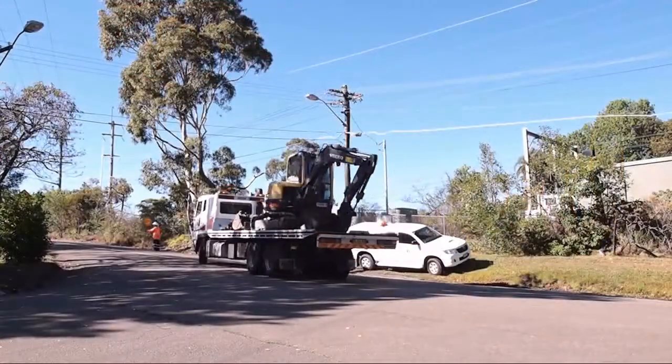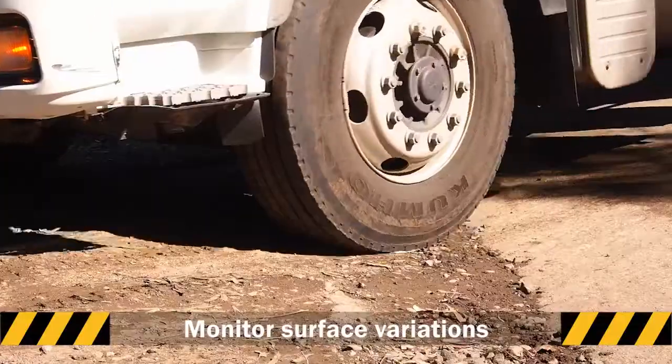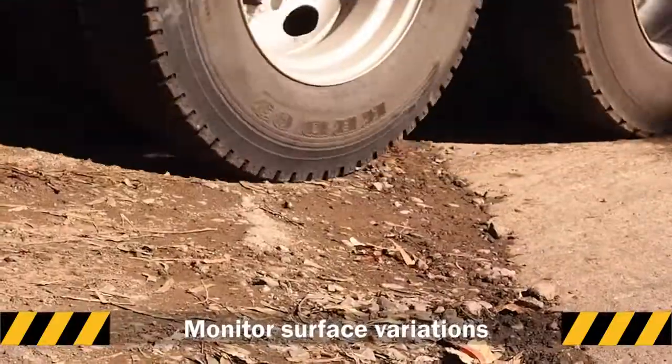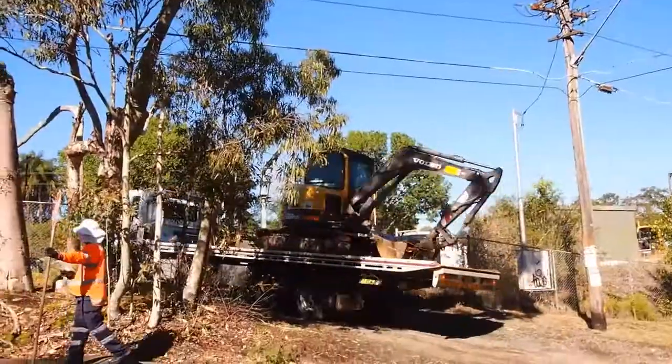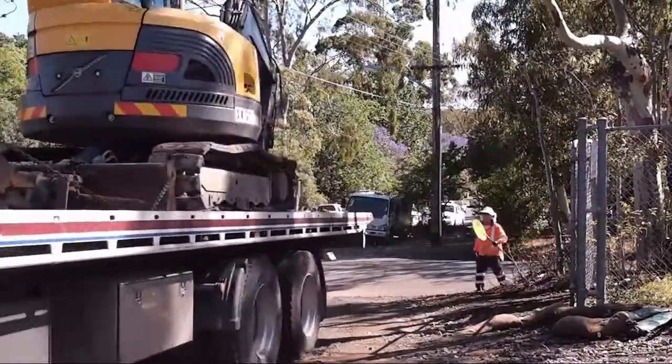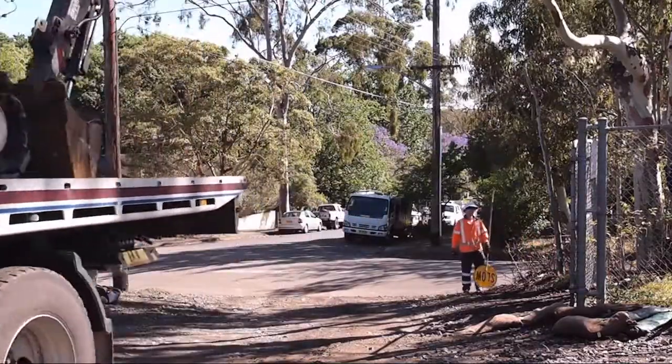While in transit, never stop a high load directly under power lines, and be mindful of varying surfaces which may change clearances between your vehicle and power lines. Don't allow people to climb on the load, and make sure they stay 8 metres clear of the vehicle if it must pass beneath power lines.